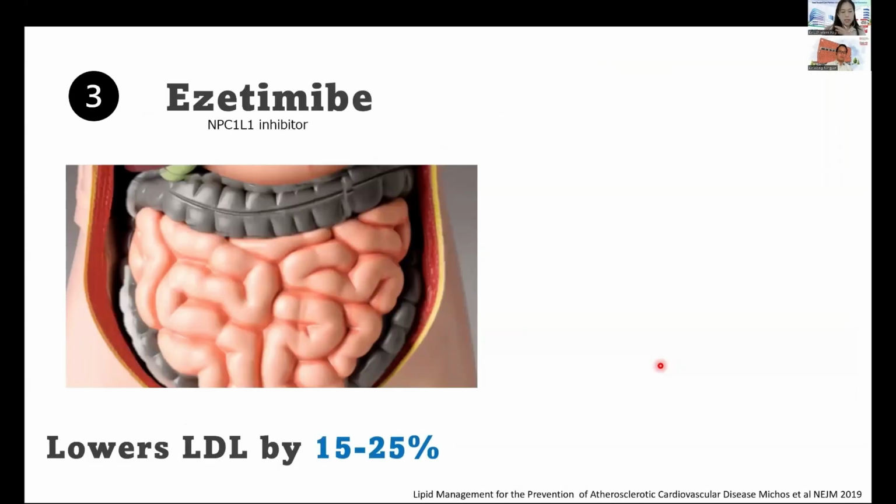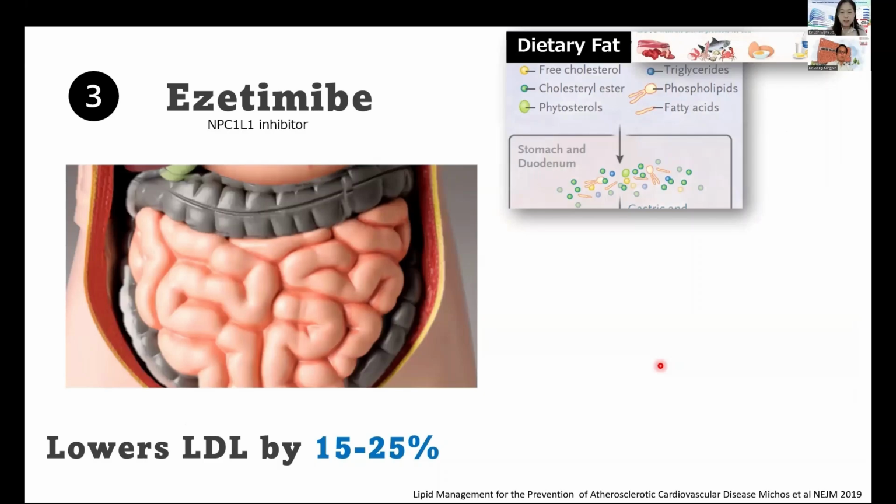Now we come to the intestine, right? So we have two classes here, ezetimibe and the bile acid binders. So ezetimibe lowers LDL by 15-25%. Why is this? Well, because we want to aim at the intestine. If you think about where the majority of our fat and cholesterol comes from, it's our diet. So, for example, yesterday I ate fried char kway teow, and then you see this high cholesterol and triglyceride floating around in my intestine, right, in the stomach.